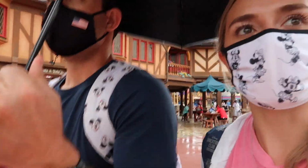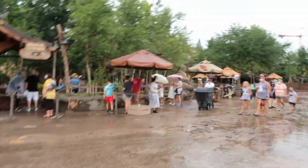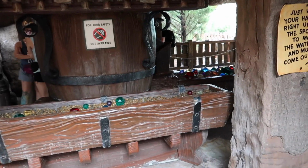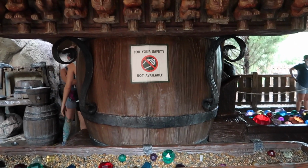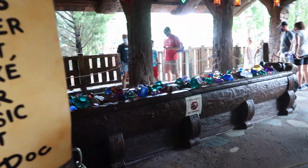We're improvising. We're gonna go check out Mine Train right now. That's not a bad line. Okay, here's Mine Train. It says the standby is 30 minutes, but judging from what we saw earlier, this does not look bad. No. So typically this is all the interactive stuff for the kids, but it says not available. They have it all roped off where the kids can usually touch all the gems and everything.